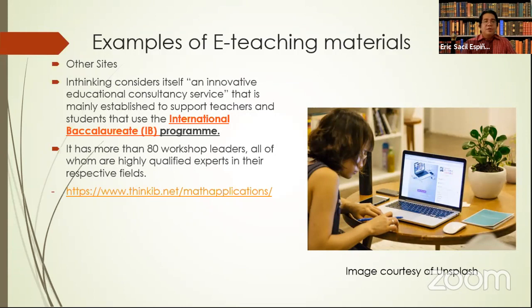And there are other sites like the In Thinking. If you are familiar with the IB program, the International Baccalaureate program, which is what our school is using, basically that is the reason why they exist, because of IB. However, you will find out that if you go to their website, there are plenty of materials that you can use. It's not just language or literature. You have math, you have social studies, you have sciences.